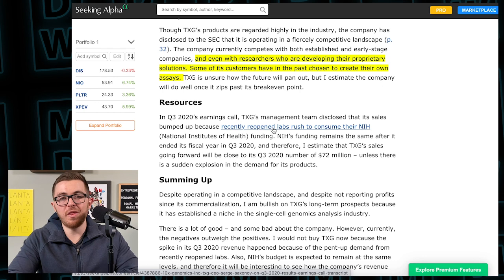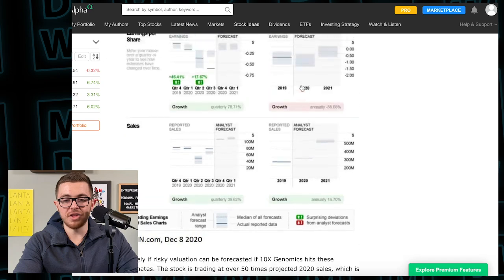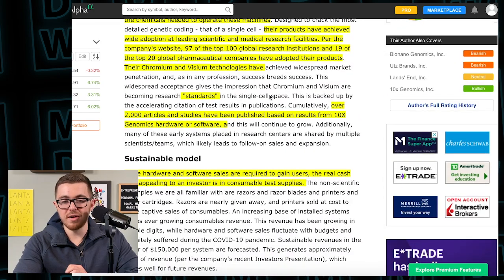But either way, we know that Ark Invest investing in a company doesn't mean you should definitely buy it, but it means that all of their researchers in the genomic space have looked into this stock, and they think the technology behind 10x Genomics and what they're doing is going to be a game changer in the future. In my opinion, the main thing that I really like about this company and why I'm considering investing in it directly is because their technology is used in over 2,000 articles and studies that have been published over the last couple of years. This is only going to continue to grow.